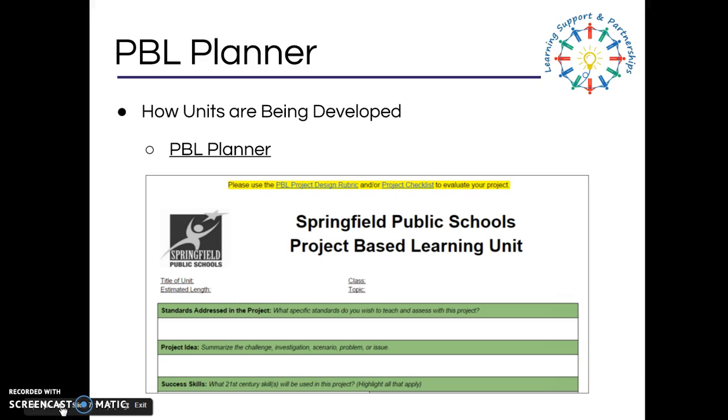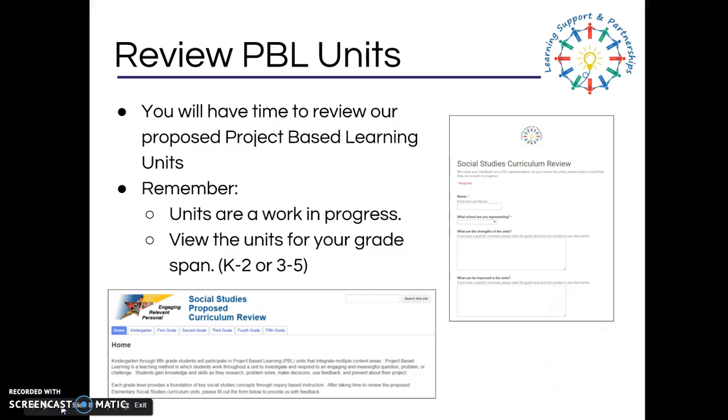A PBL planner was used to develop these units. You can look more closely at the PBL planner to see specific information of how information was gathered for each unit. The PBL planner is linked so that teachers can see how the units are being planned.